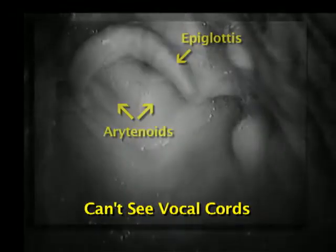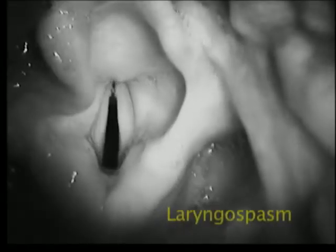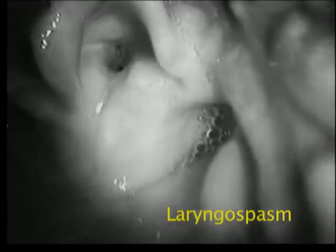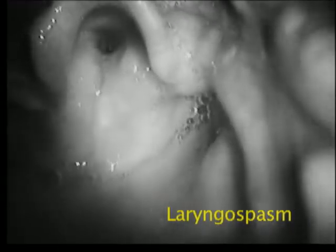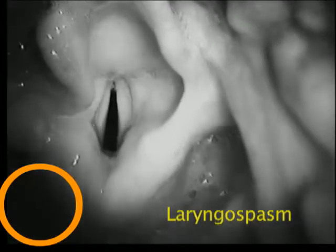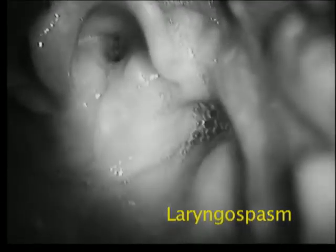Some landmarks may be partially hidden during a difficult intubation, so it's important to be able to recognize them even in partial view. The larynx is an active structure. Laryngospasm, an intense reflex protective closure of the vocal cords, is a good example of just how dynamic the larynx actually is. This is laryngospasm, caused in this case by the endotracheal tube touching the left arytenoid in a patient who was lightly anesthetized.